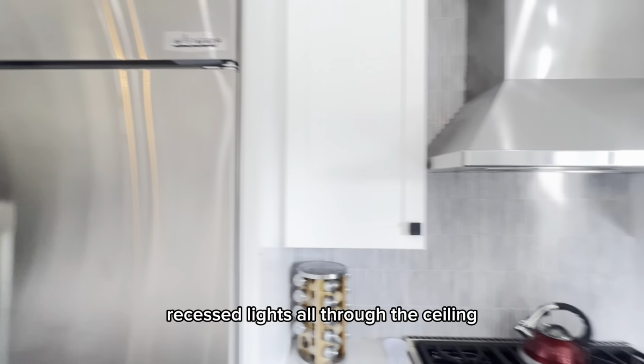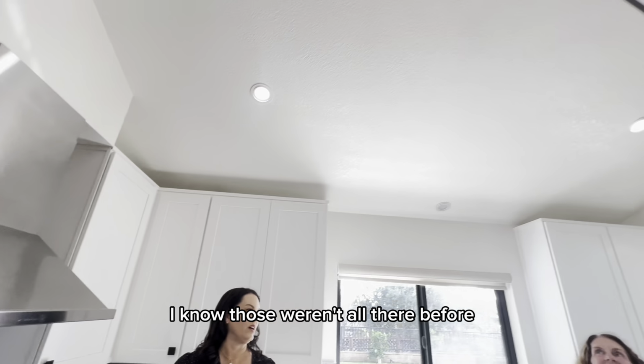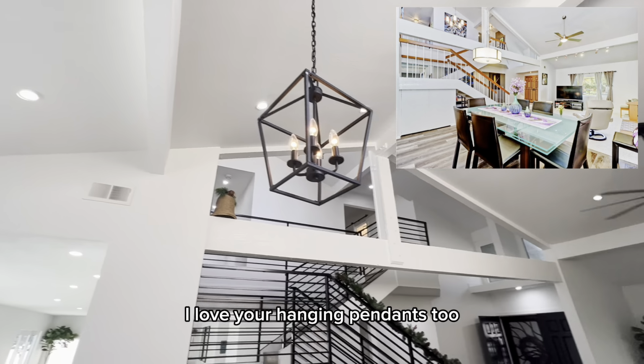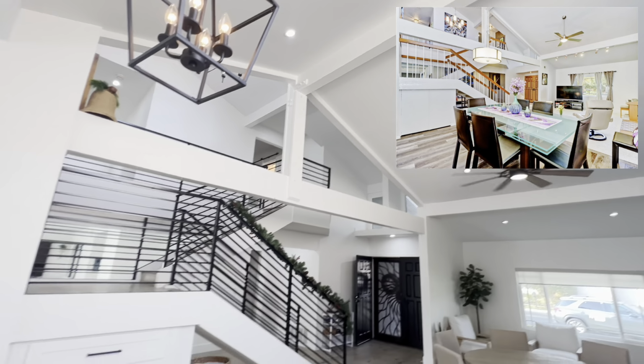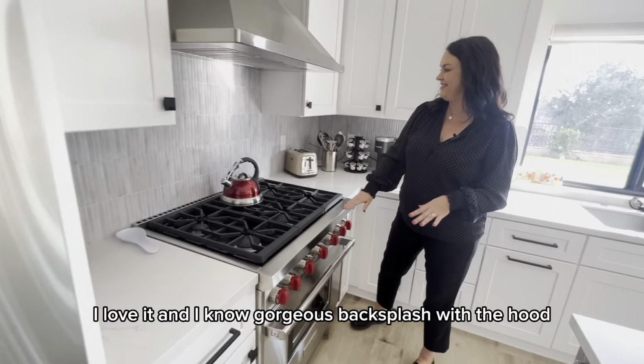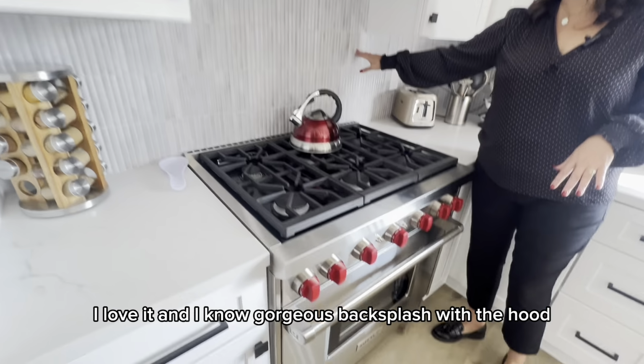Recessed lights all through the ceiling. I know those weren't all there before, and there are so many. That's really nice. I love your hanging pendants too. Those are really pretty. Yeah. A Wolf stove. You spared no expense. I love it. And I know. Gorgeous backsplash with the hood.